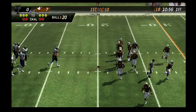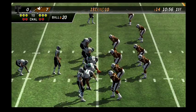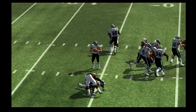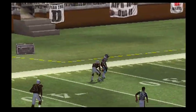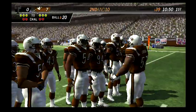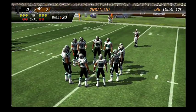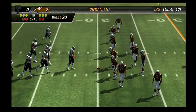First and 10. We'll start the drive at the 20-yard line. Here we go. Pressure, trying something to the left. It's broken up. Even though that pass was incomplete, that kind of pass stretches the defense, softening up the middle for passes underneath, while allowing the running game to take advantage of a little more room at the line of scrimmage. Second and 10. Ball on the 20-yard line.